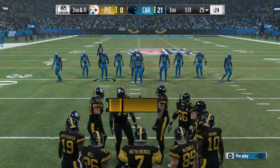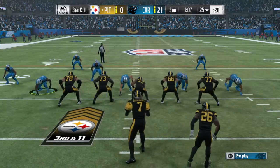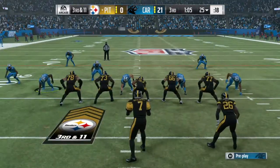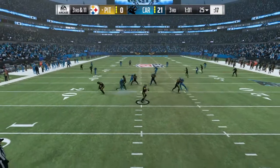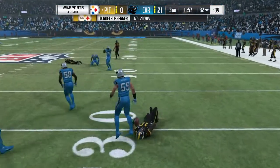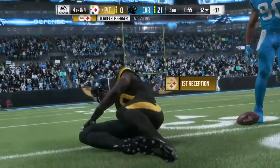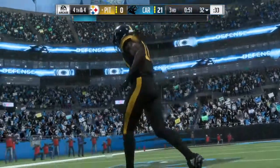The Steelers on third down. Just 1 for 3 thus far. This is 3rd and 11. Out of the gun, it's Roethlisberger. And this is caught by Martavis Bryant. And he's able to get out to the 32, brought down there. They get 7 there, but it brings up 4th.